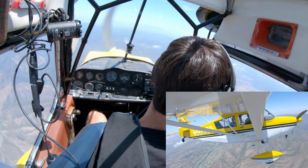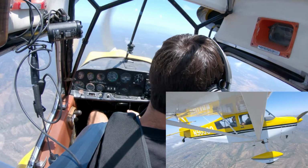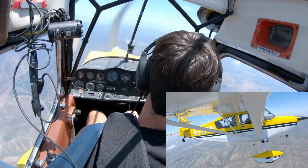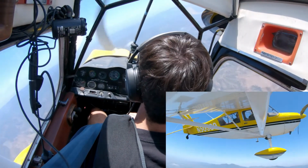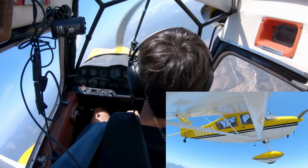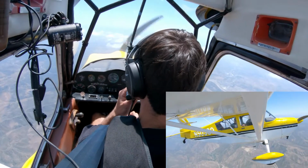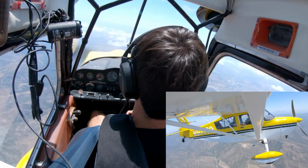Matthews, traffic, Cherokee 4132 Juliet, west of the quarry, heading towards Lake Matthews at 3500. Should we announce what we're doing? 761 Golf, 4,300 over the lake dunes golf. East Valley traffic, 5039 is going to be doing spins at 6,000.